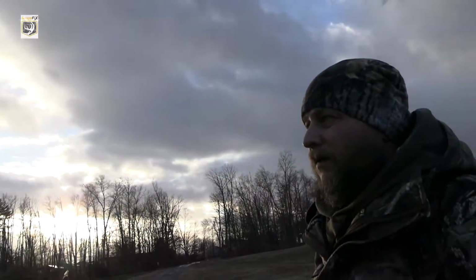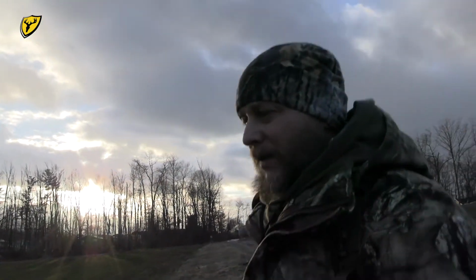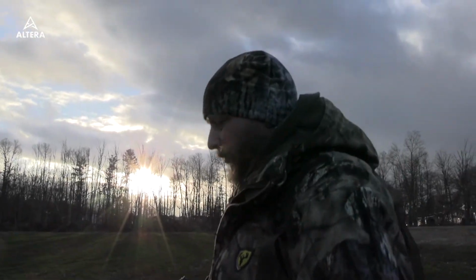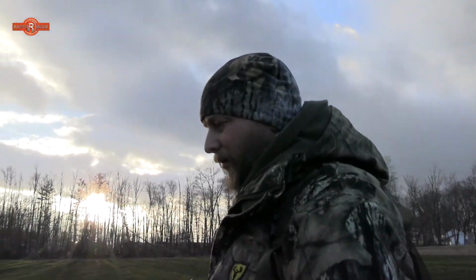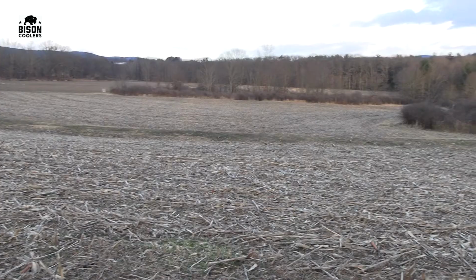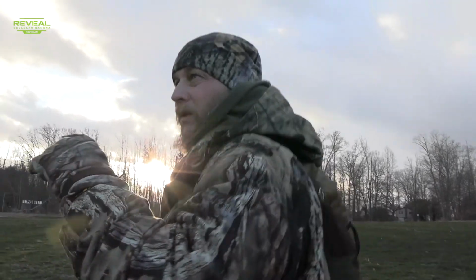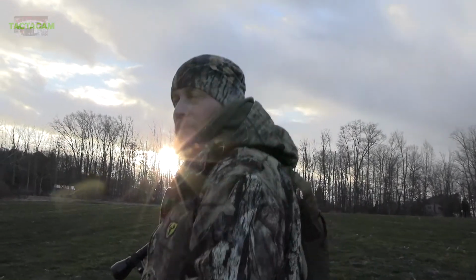All right, we got to our first spot. Right now it looks like we have a heavy north wind, but it's shifting north-northwest, which, if it stays north, we should be okay. We're going to take advantage of a box blind down here, give us a little bit of elevation, and hopefully pull something out of this thicket. It's almost a heart-shaped thicket, and it borders right up into a bunch of pines, and there's a creek down at the bottom. Hopefully something comes out of here, we can get a shot at it.